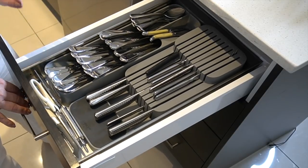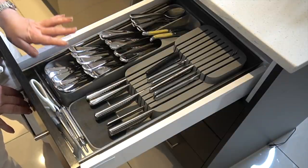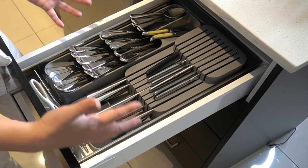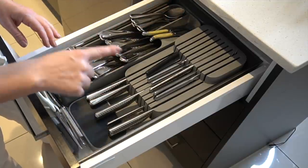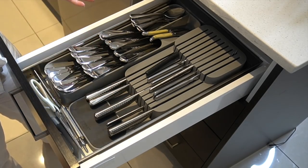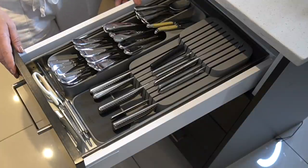And I switched it out for this Joseph stacking cutlery organizer, which makes a big difference when you've got a small kitchen, because it means you can effectively double up the storage for a small drawer to be able to hold all of your cutlery. Plus you pair it with the Joseph knife holder, and then you've got one drawer taking up what used to be spread over two drawers. And this is definitely one of my must-haves for small kitchen storage and organization.